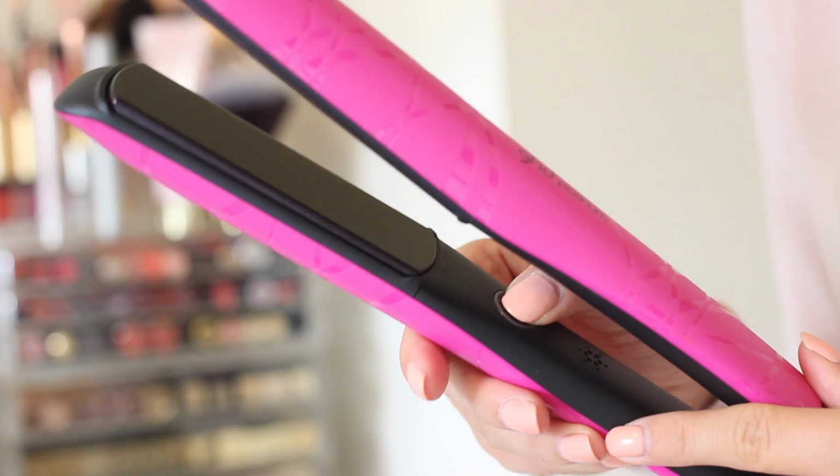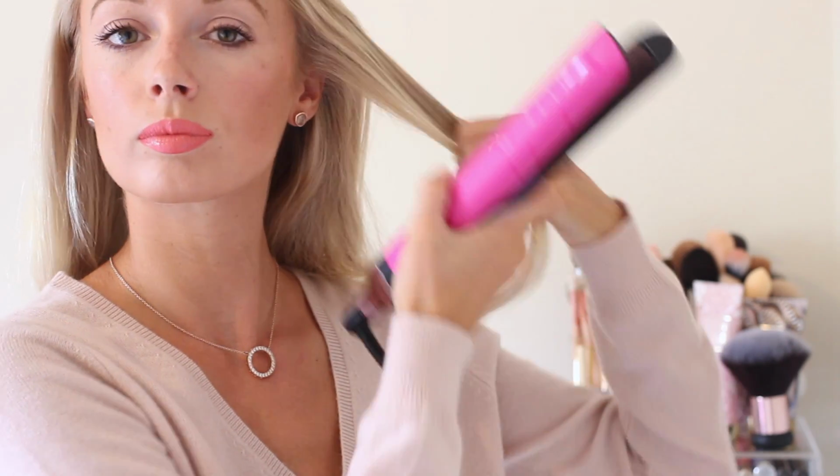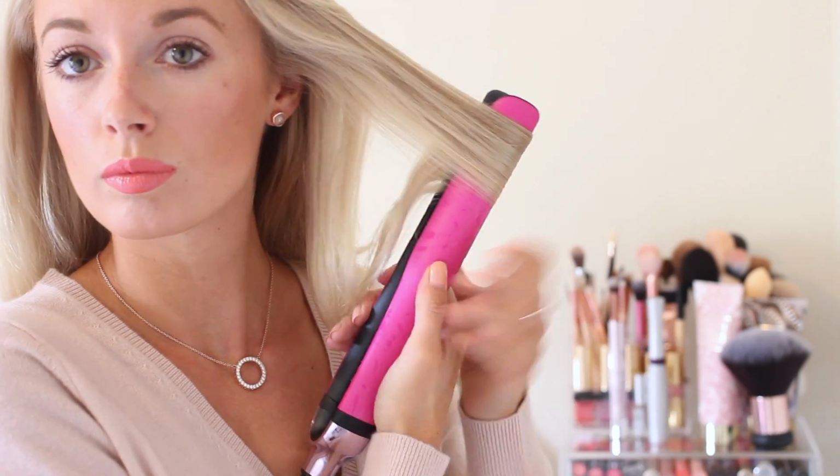As you can see, I'm just taking the GHD tongs and taking small sections of my hair, twisting it around the straighteners, just the usual curling with straighteners routine, and the Platinum stylers are leaving my hair with a beautiful soft ribbon curl. I'm going to repeat this around my head and see you back in a few moments.